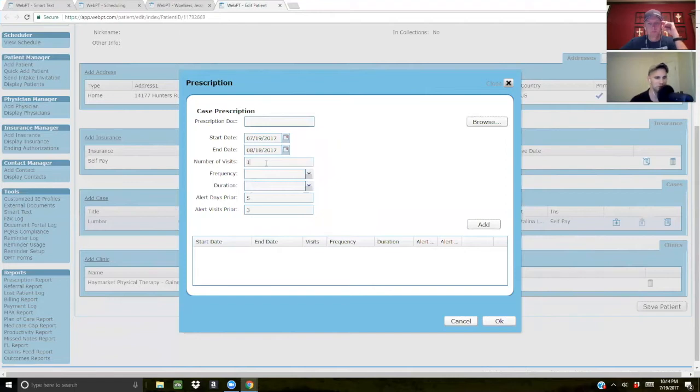For number of visits, we're trying to shoot for 12, 3 times a week for 4 weeks. That could change because I usually do 2 to 3 times a week with a duration of 4 weeks. Every single one of our direct access patients is going to be coming in 2 to 3 times a week for 4 weeks. That's going to be their typical plan of care. Then for alert days prior, I usually do 3 days before, and alert visits too.